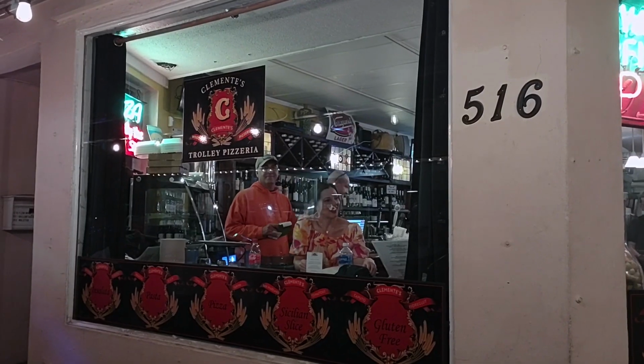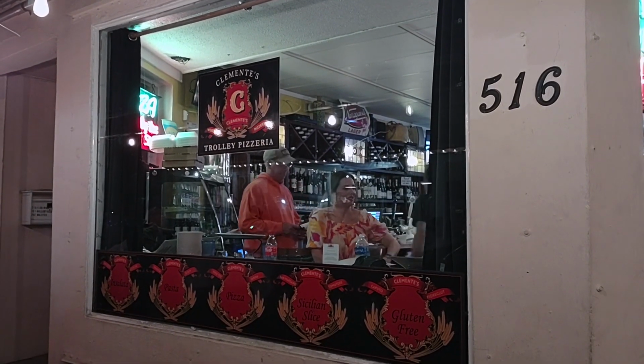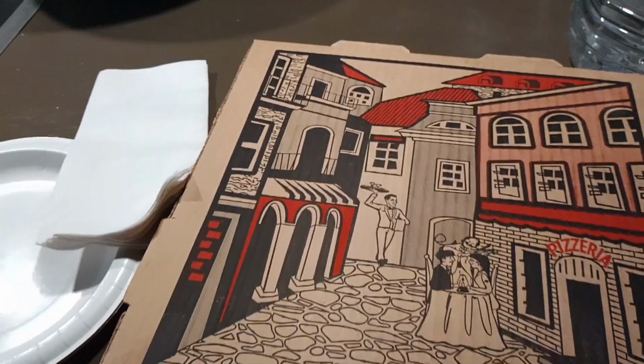After working up an appetite and starting to get a little hangry, we decided to try a highly recommended pizza place not far from where we had parked, within walking distance of Mallory Square and Duval Street.